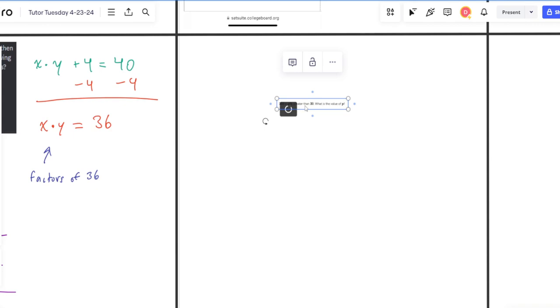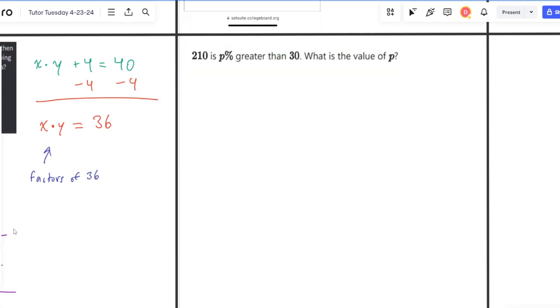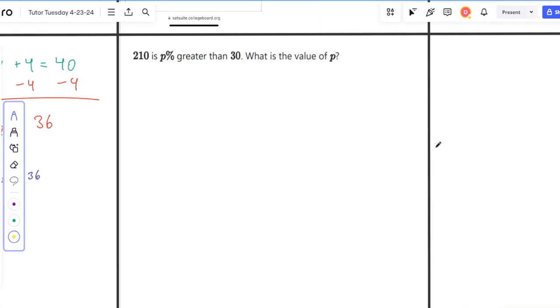I'm gonna put in another question here. Percentage question. It says 210 is p% greater than 30. What is the value of p? The way I would start to do this, yeah, you could put answer in chat. I see an answer already. I see a correct answer. 210 is p% greater than 30. What's the value of p?